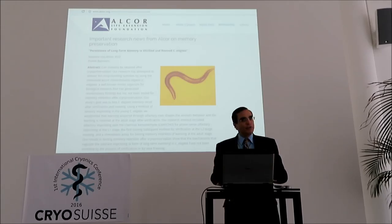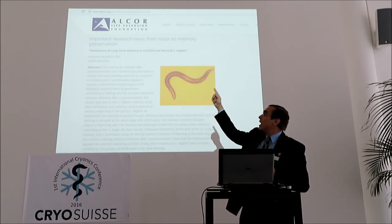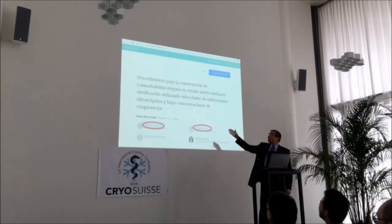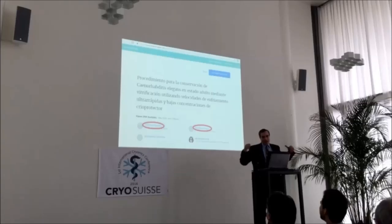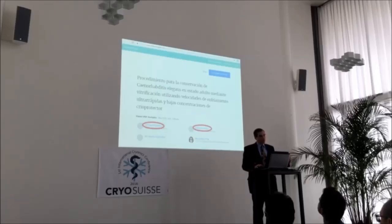We plan to do similar experiments with other organisms in Spain. We are trying to collaborate with different institutions in Madrid and Sevilla. And you can see the paper, actually the Alcor News, with Natasha Vita-More and Daniel Barranco. In fact, they have been developing so much technology, they already have several patents. You can see, for example, this one with his professor, Ramon Risco, that we saw before, and Daniel Barranco. It's a procedure for the conservation of C. elegans in the adult state through vitrification, utilizing ultra-fast cooling speed in low concentrations of cryoprotectant. So there are many experiments they are doing with different ways of cooling and rewarming, different speeds. It's really fantastic work.